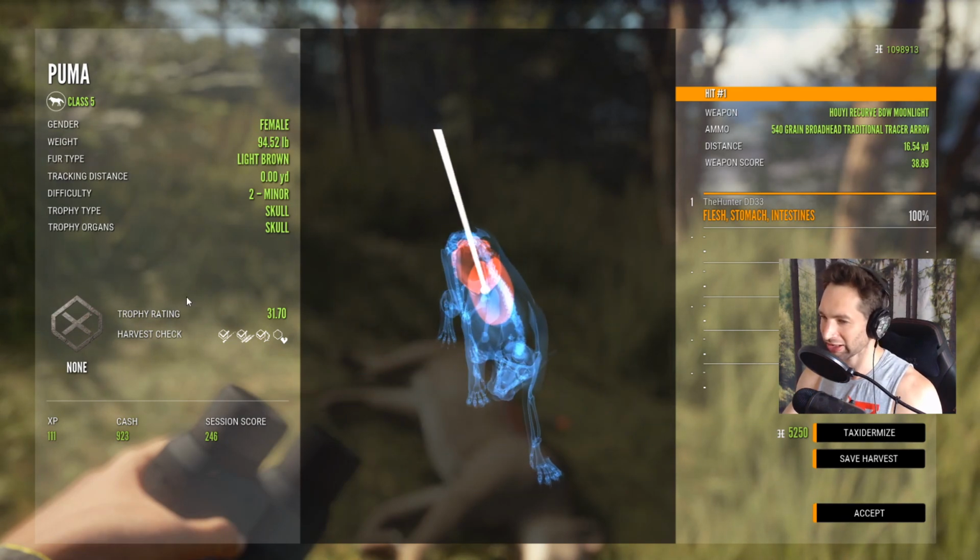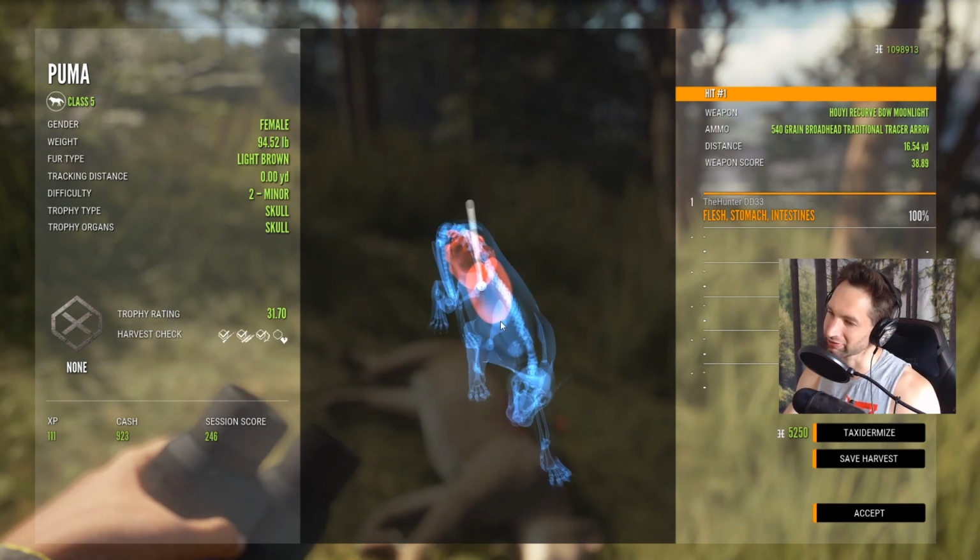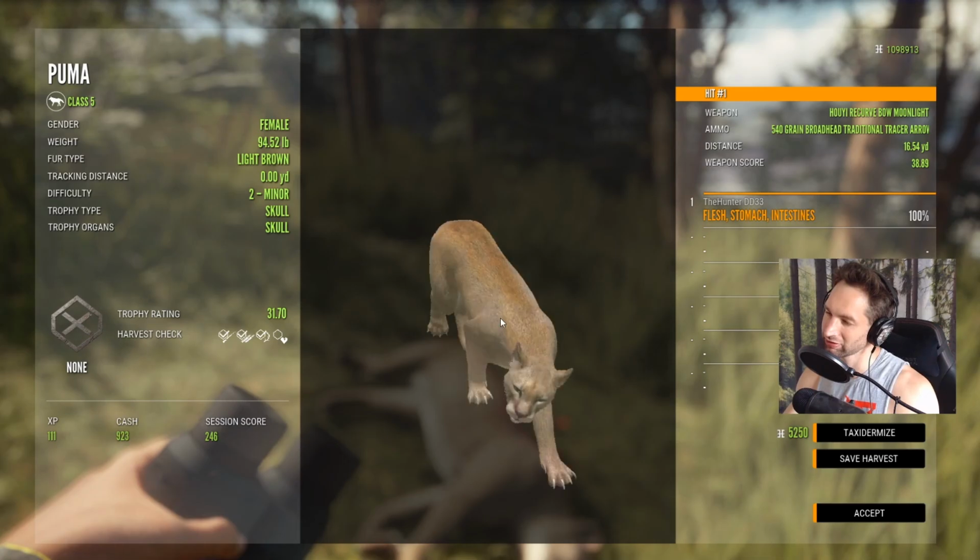So there's the puma we shot out of the tree stand. All right, the lung is way up here. So we literally have to hold for that front shoulder to go for that angle of a shot.